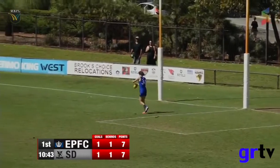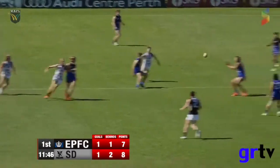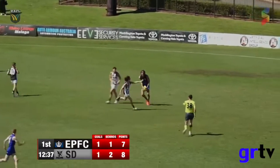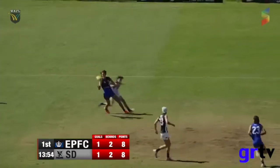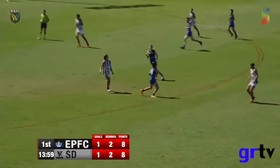He gets a good... East Perth handing it out of there. Busslinger had the footy. He's pushed it inside 50 and no one was home. A beautiful intercept mark taken in by Busslinger. Now Swan Districts, they booted it straight into the corridor from fullback. East Perth are going to turn it over straight away and the mark's taken in inside 50.